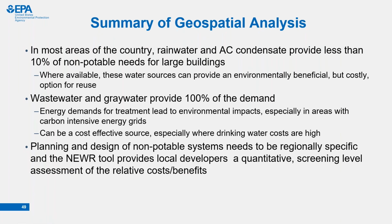So in the geographic analysis, we found that rainwater and AC condensate can only provide less than 10% of the non-potable water needs for the majority of the country. When it's available, these sources can provide more environmental benefit, but it's costly to do that. On the other hand, wastewater and graywater can meet 100% of the demand, but it has a lot to do with energy use for the treatment system. So it's really dependent on where you locate in the region and how clean your electricity grid is. And the local drinking water costs, the drinking water that you try to offset, play a big role too.